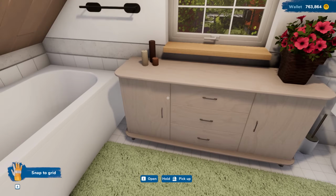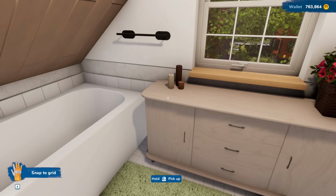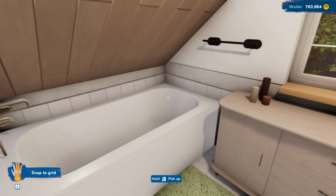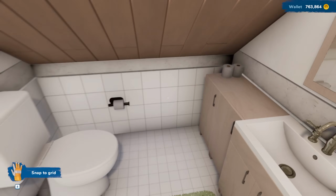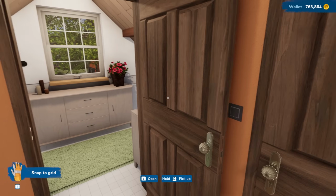So that's good. And then here, just a large, I think this is technically a dresser, but sort of a large cabinet for storing whatever you need to in it. A couple of candles for if you're taking a bath and you want to just kind of chill and relax in the tub for a while. A little towel holder and a plant. So yeah, there we go. That is the master bathroom. I think it works out pretty well.